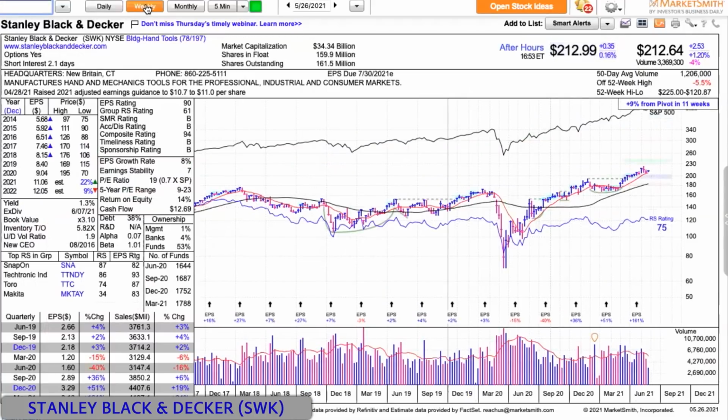This is a stock that has really been in a nice accumulation phase. You can see a lot of these weekly up bars. And then you look at the pullback to the 10-week line. Look at the two down weeks, volume got lighter and lighter. So another orderly pullback to the 10-week line here. That's FBHS that we were just looking at, and then SWK for Stanley Black & Decker.